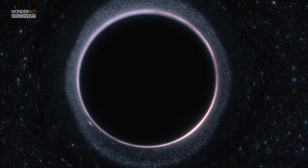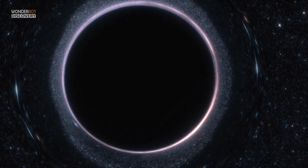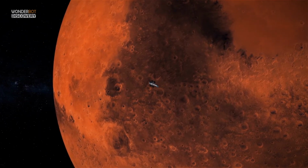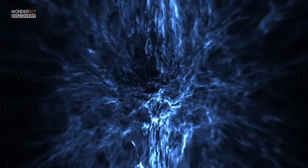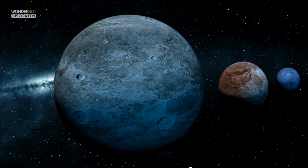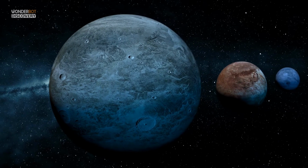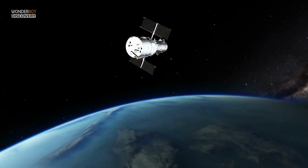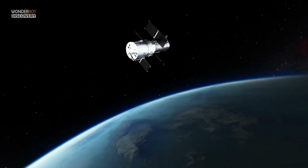Hubble has detected black holes, which suck in everything around them, including light. The telescope has played a key role in the discovery of dark energy, a mysterious force that causes the universe to expand faster and faster as time goes on. It has revealed details of gamma-ray bursts, powerful explosions of energy that occur when massive stars collapse. Hubble has also studied the atmosphere of planets revolving around stars similar to Earth's sun. The HST's discoveries have revolutionized astronomy.